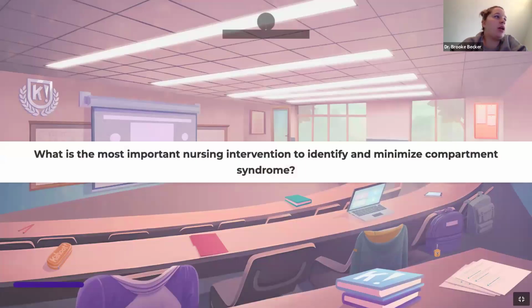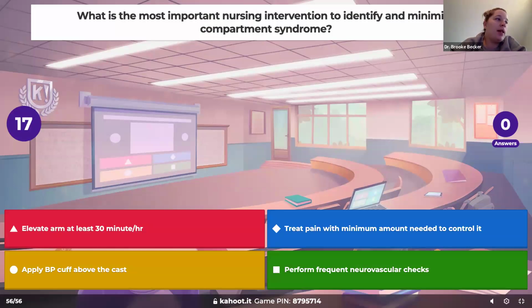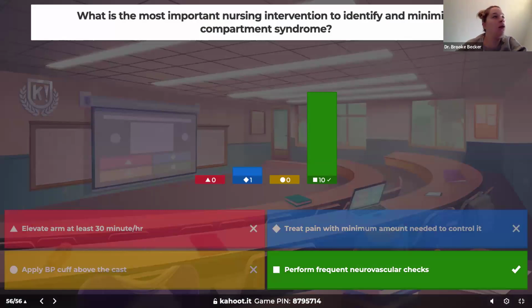Okay, last Kahoot question. What is the most important nursing intervention to identify and minimize compartment syndrome? Elevate the arm at least 30 minutes an hour. Treat pain with minimum amount needed to control it. Apply a blood pressure cuff above the cast or perform frequent neurovascular checks. Yes, frequent neurovascular checks. That's how you're going to be able to identify compartment syndrome, which is usually from crush injury fractures.